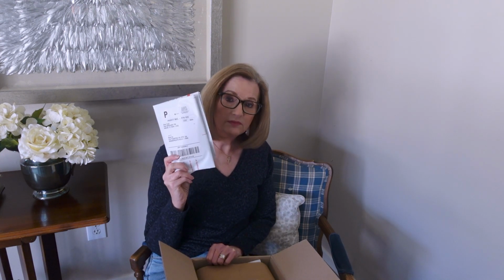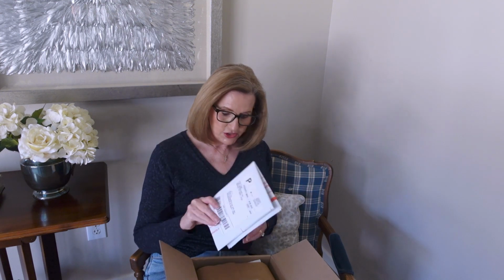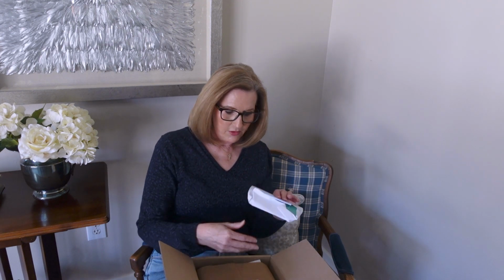Returns are cheap and easy, actually free, in this return envelope that they provide you. You've got 3 days to try everything on. You can extend it. I almost always extend it, especially if I get my box on a weekend. You get a note from your stylist. This says, for your fifth and final item, I wanted to find a top that would complement any of the 3 bottoms you chose. Okay, so wow, okay.